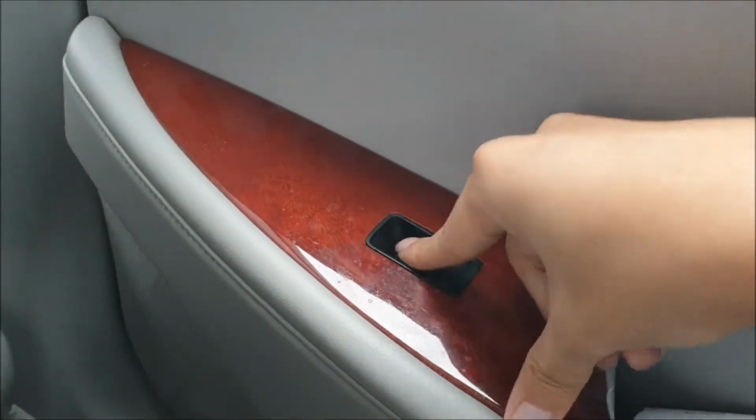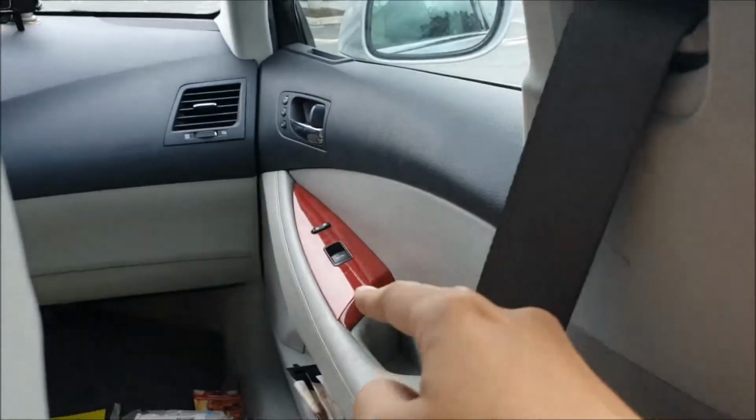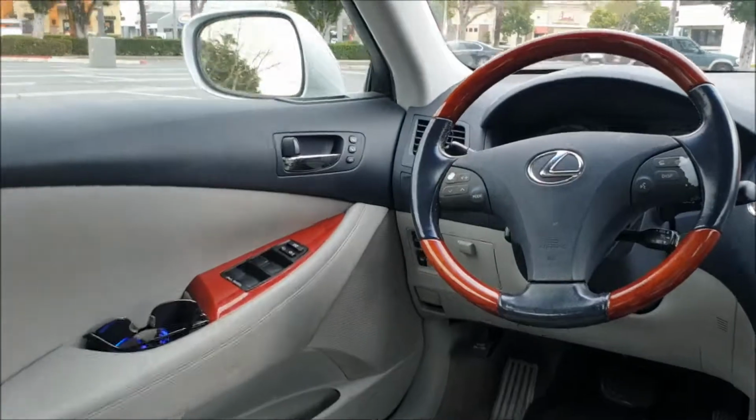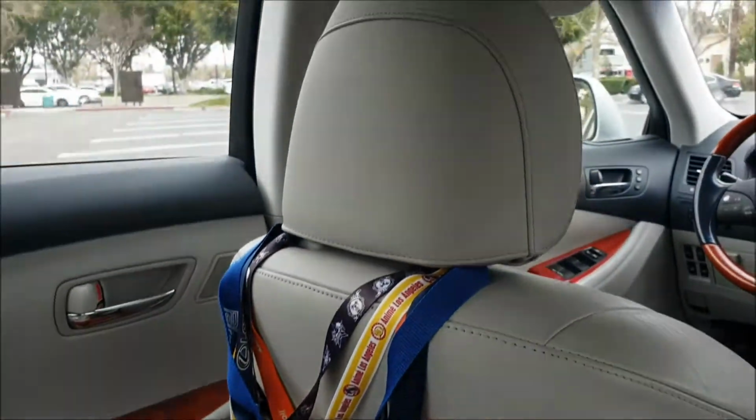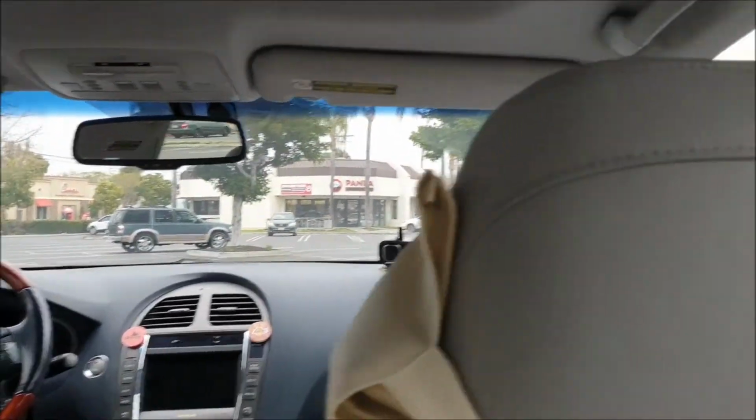And then, oh yeah, this is automatic. Every single switch with the windows and stuff is automatic, which is really nice. For me, that's a really cool feature.